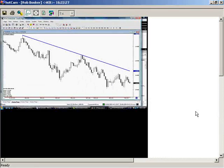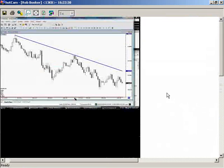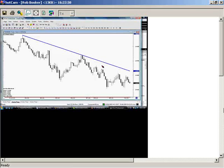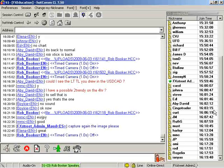That's the 5-minute euro dollar chart. Okay, no answer. That's fine. Didn't want to hear your comment anyway. Okay, this is a 5-minute euro dollar chart. Above this blue entry line here, above this blue entry line.